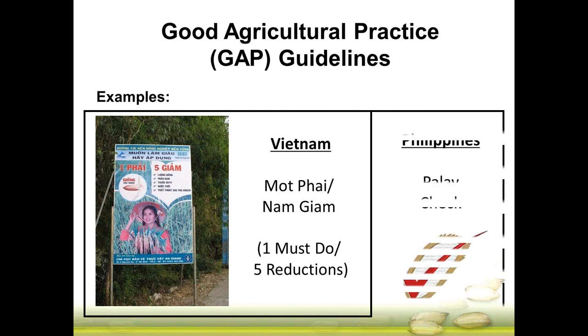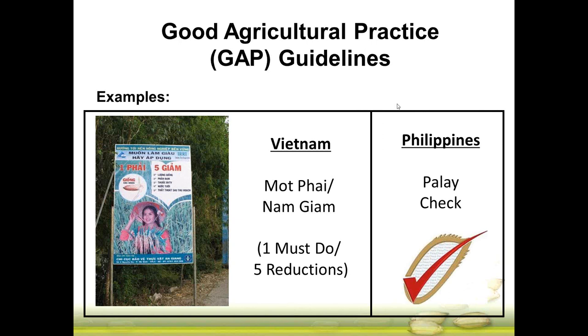That is called One Must Do, Five Reductions. One Must Do is certified seeds, and five reductions is less fertilizer and also less water and less pesticides and so on. And we really feel that, and that's also why I'm here at the moment in Vietnam, and I talked just over these days with a lot of people about that. If we really try to see this AWD as part of these campaigns, and it is one of the five reductions, and try to push more for a broader adoption of these good agricultural practice guidelines, then our chances are better than just focusing on the campaign on AWD alone.